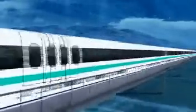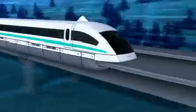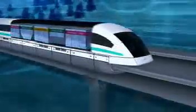The smallest Transrapid train set consists of 2 sections. Depending on passenger numbers, vehicles with up to 10 sections can be operated. For high-value cargo transport, container sections with a capacity of 15 tons each can also be used.